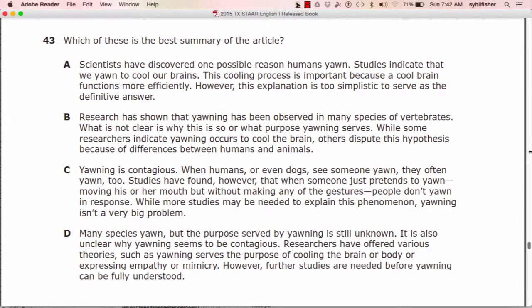Number 43. Which of these is the best summary of the article? A. Scientists have discovered one possible reason humans yawn. Studies indicate that we yawn to cool our brains. This cooling process is important because a cool brain functions more efficiently. However, this explanation is too simplistic to serve as the definitive answer.